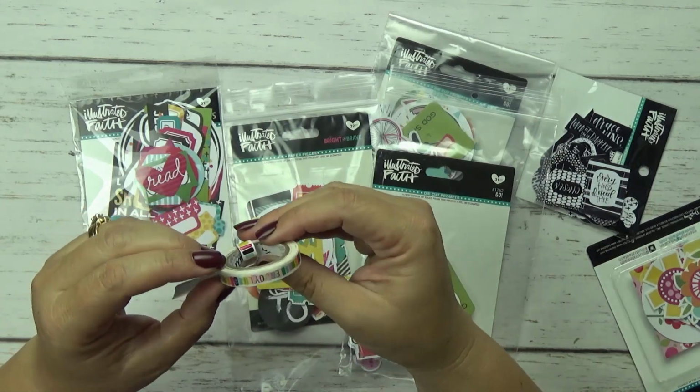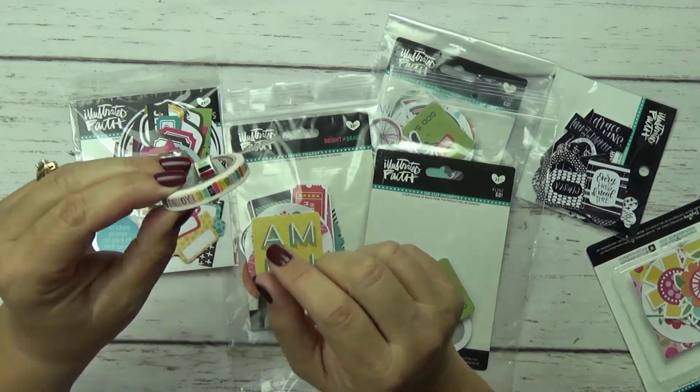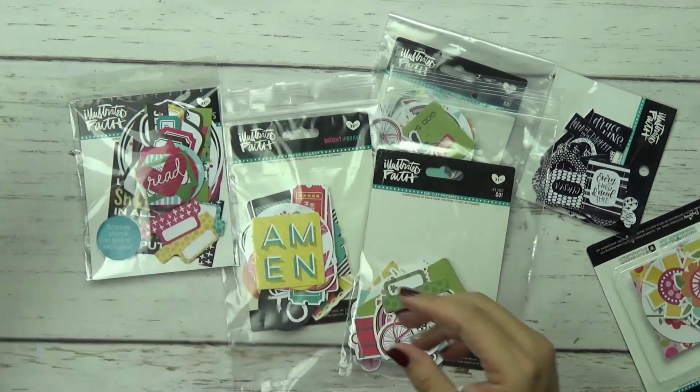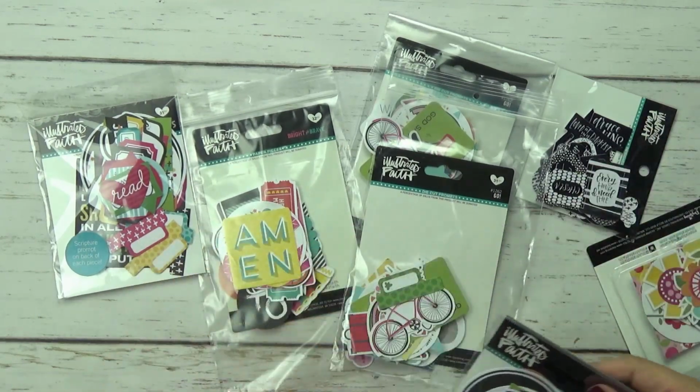There's an Ecclesiastes 8:15 and it says enjoy life. Enjoy life, Ecclesiastes 8:15. Super thin washi tape. So of course I'll keep one, the other one will go in the giveaway box. All right, what else did I get?